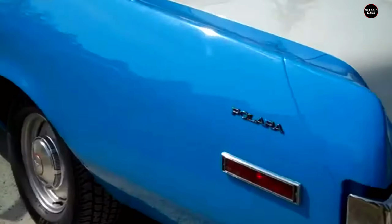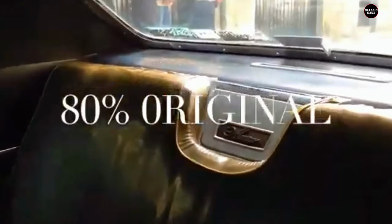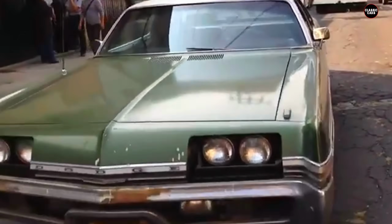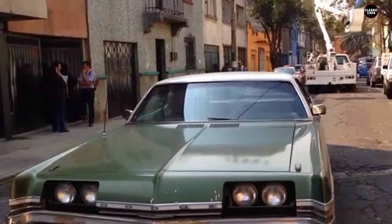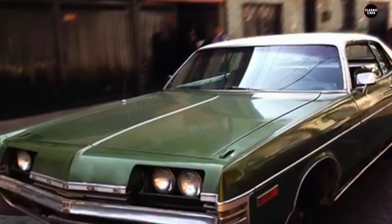In terms of build quality, the Polara didn't fare much better. Like many American cars of the era, it was plagued by quality control issues. Owners reported problems with rust, particularly in the colder climates where road salt was used. The car's electrical system was also prone to failure, with issues ranging from faulty alternators to malfunctioning lights and dashboard instruments. The cost of maintaining the car, especially as it aged, made it even less appealing, further contributing to its low resale value.